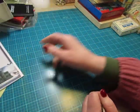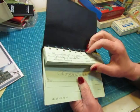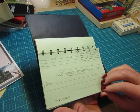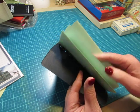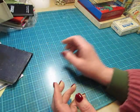So I got that. I got this old checkbook. It has the stubs, and it's 1977, but I just love the color of these checks. There's not that many left, but you know, there's quite a few, and I can certainly use them. I just like the color of them.